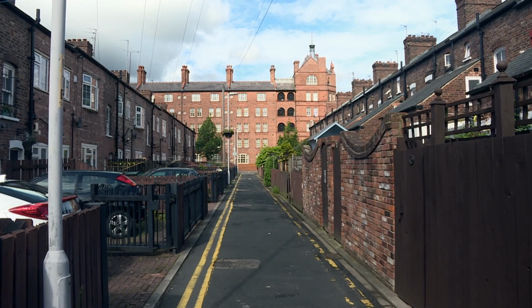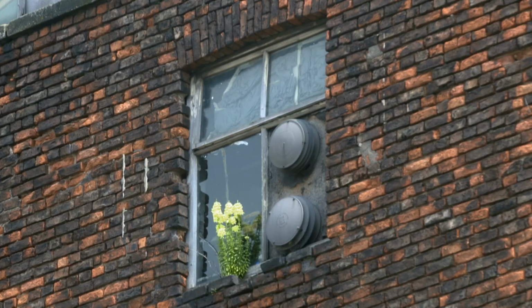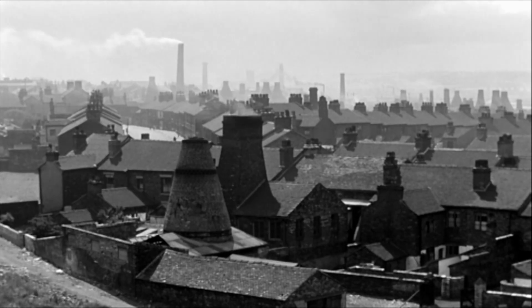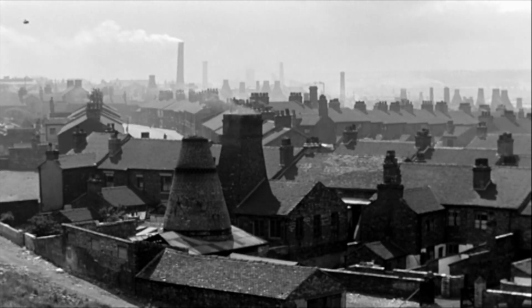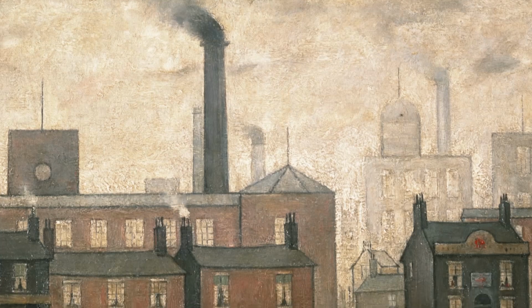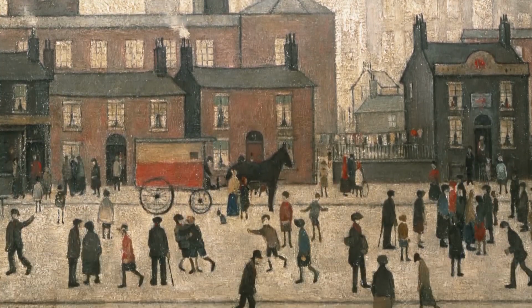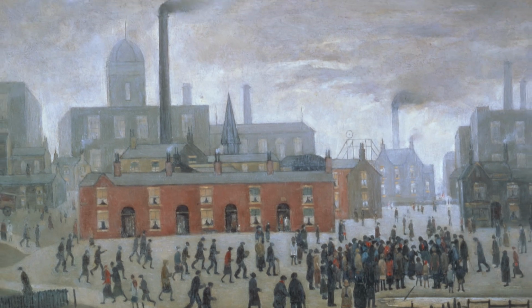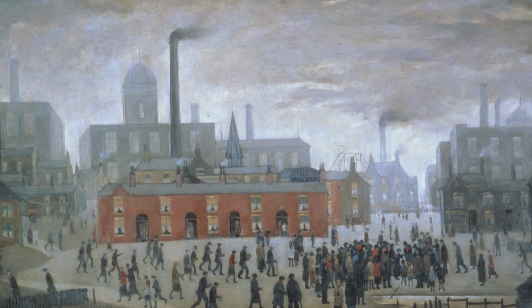In 1909, his father lost his job, and the family were forced to move to Pendlebury, near Salford. At first, Lowry hated the grime of the factories, with their chimneys belching smoke, but it was a landscape that would come to obsess him. It was in Salford's mills and the people who worked there that he finally found his subject, and for the rest of his life he would paint the scenes on his doorstep.